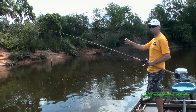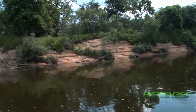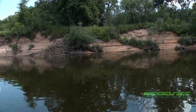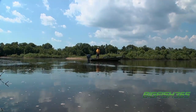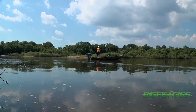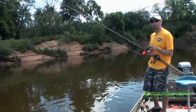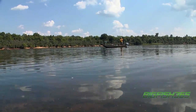So in the faster current situations, you want to really cast against the current and bring your bait exactly across the current like that, if possible. That allows you to bring your bait in a lot slower and still have the perfect sound and action. Now when you get into slower water, calmer water areas, that really won't be much of a factor, but when you meet fast water like this, that's really important.